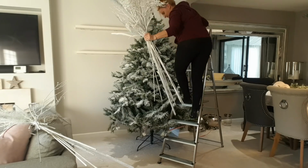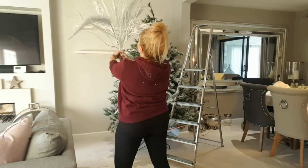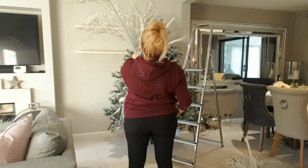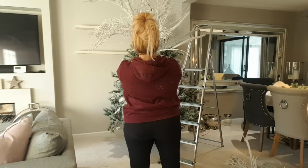I tie it to the tree with wire. You'll probably see some wire a little bit further on, and it's the same wire that I've actually tied around the branches as well. But I also use the branches of the tree. So that's a little tip.